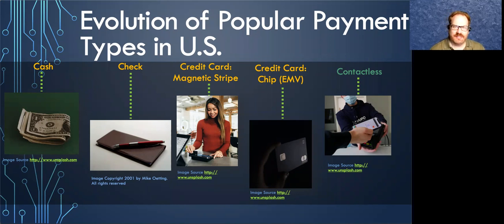So a contactless payment method is one that essentially is done by tapping a credit card or a smartphone or something that has an NFC chip in it, which stands for near field communication. And that NFC chip transmits data to the merchant's terminal, sort of telling them who to bill and how much and all that sort of thing.